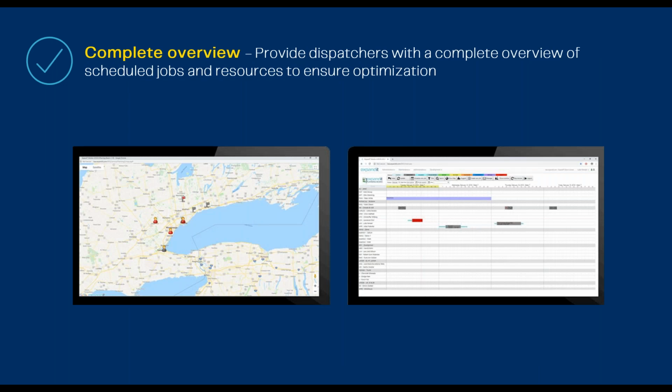ExpandIT gives the dispatchers a complete overview of the job details at the tip of their fingers, knowing what the job entails and what is expected out in the field. Customer contacts, job site address, dates, and much more come from the ERP system and are displayed in an easy to read format for the dispatch team.